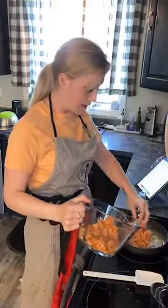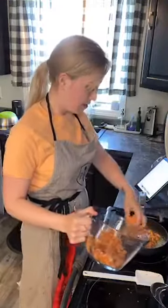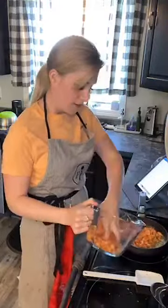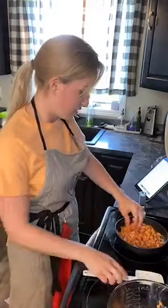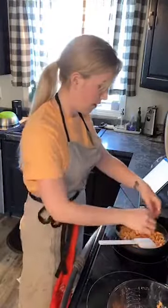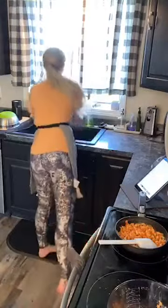I'm going to need a bigger pan. You didn't realize how many little tails there were. So I'm going to just leave some of those out so that I'm not overwhelming my pan. So you add your tails in there, and then we're going to add in some heavy whipping cream.